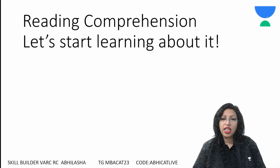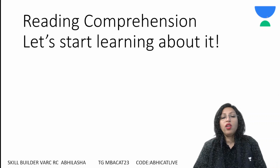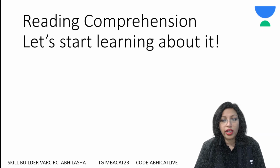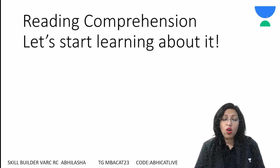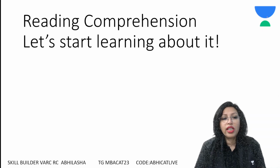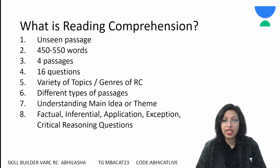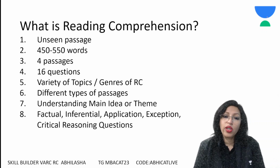Alright, reading comprehension. Let's start learning about it. Now, what is reading comprehension? As you already know, you have been doing reading comprehension in school throughout. So, you get a passage and based on that passage, you answer a few questions. So, what kind of passages are there and what is it that you learn about it? Well, you have done this in school, so you already know it's an unseen passage. It's a passage that you have never seen before. Well, wonderful. What kind of questions were you doing in school?